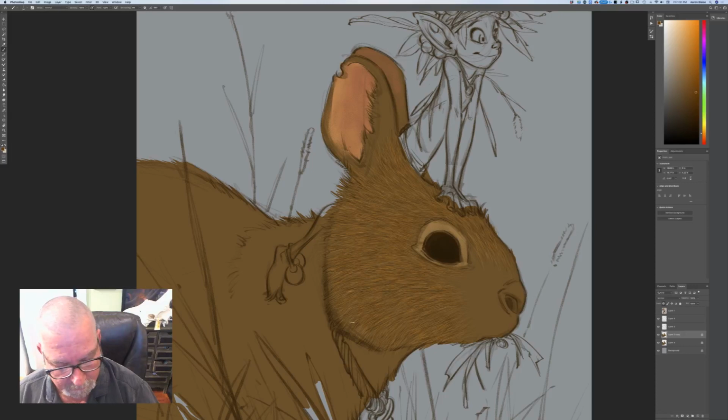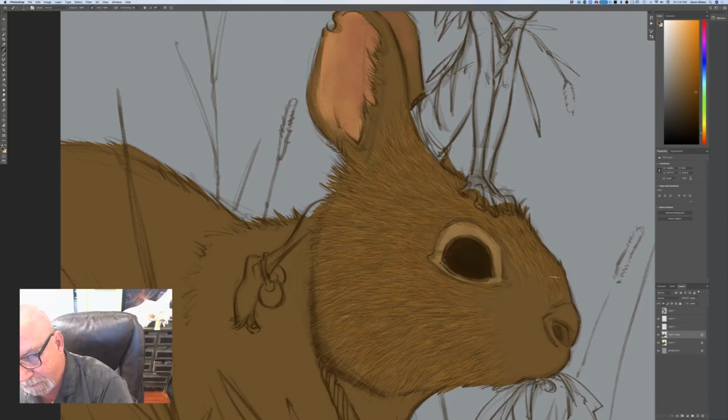So you can see here, I'm creating this fur.